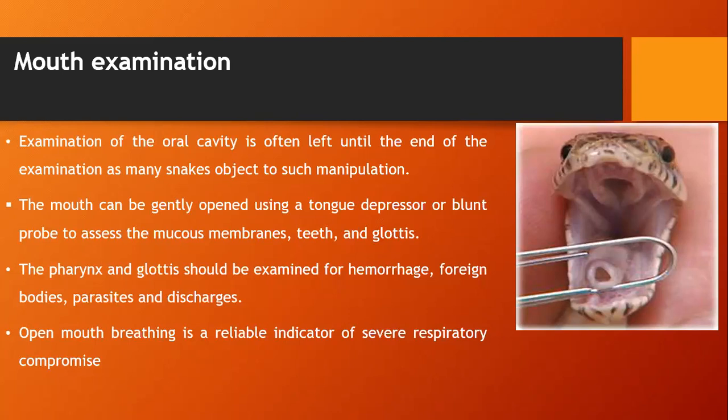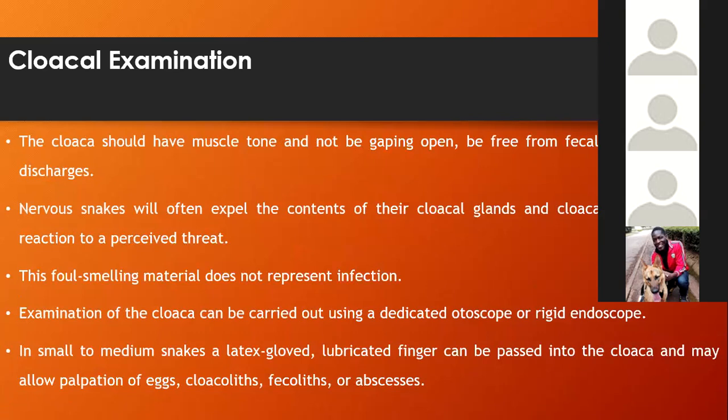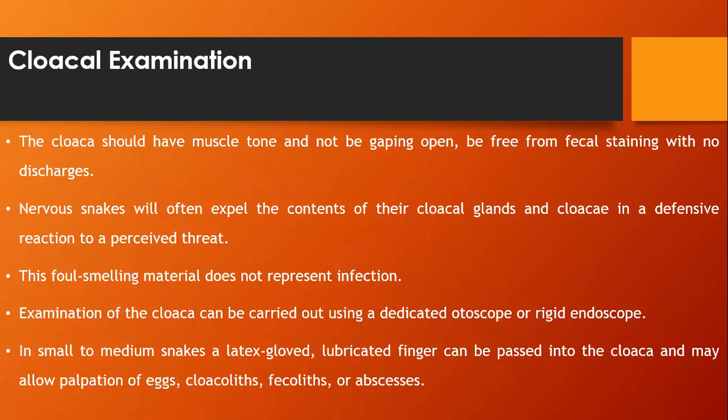The cloaca basically should have muscle tone, as I stated, and not be gaping open, and be free from fecal staining with no discharges. That is the normal presentation of a healthy cloaca, unless there are conditions such as diarrhea, constipation, or a mass in the cloaca. Nervous snakes will often expel the contents of their cloacal glands and cloaca in defensive reaction to a perceived threat. And that is a defensive mechanism.